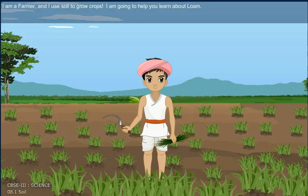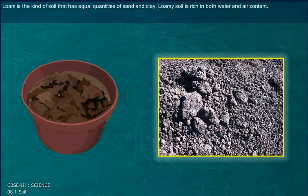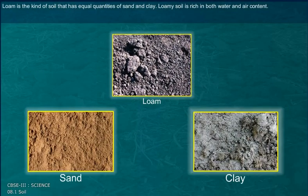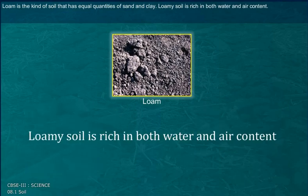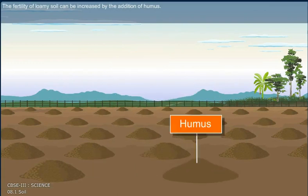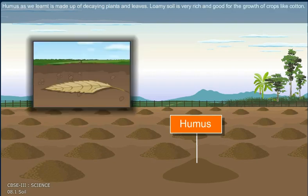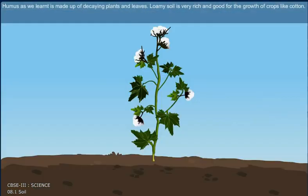I'm a farmer and I use soil to grow crops. I'm going to help you to learn about loam. Loam is the kind of soil that has equal quantities of sand and clay. Loamy soil is rich in both water and air. The fertility of loamy soil can be increased by the addition of humus. Humus, as we learned, is made up of decaying plants and leaves. Loamy soil is very rich and good for the growth of crops like cotton.